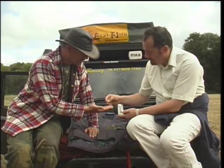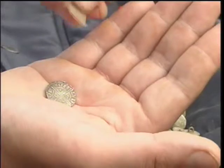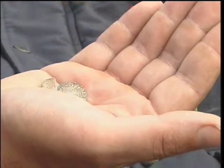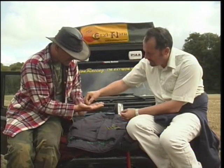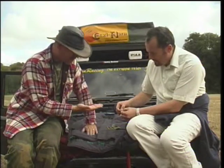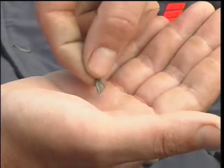And then what they used to do is they used to cut them into half pennies. Used to cut that up into half? Yeah, you can see the lines, see the cross. They used to cut along the cross, and if you have a look, you can actually see it's been cut across the cross. And then they used to cut them again into quarters.